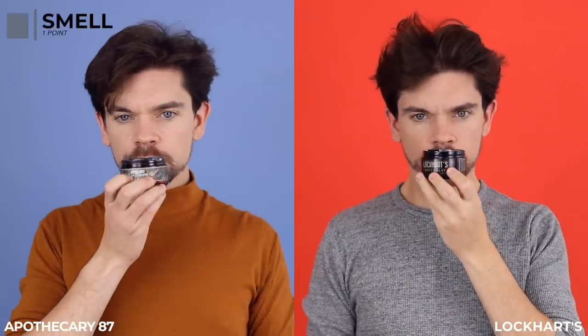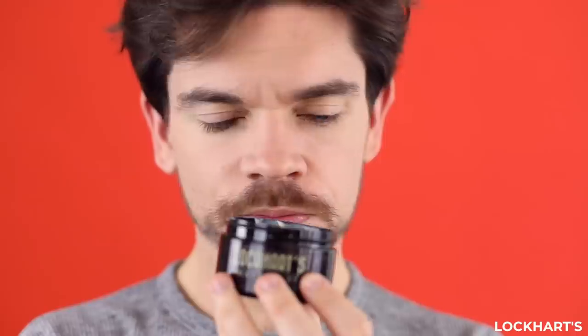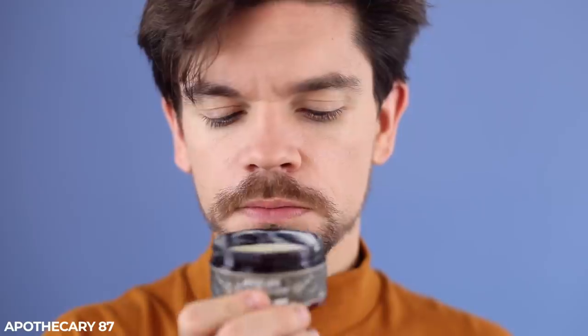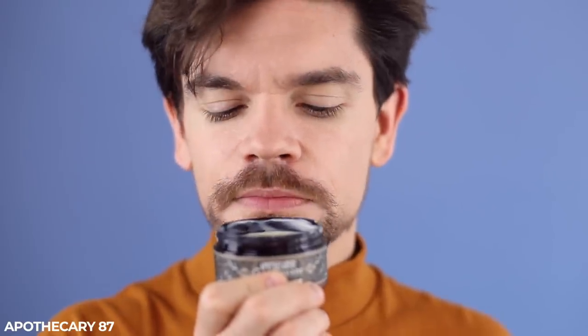Into smell, we have the Lockhart's product, which doesn't have a huge sort of scent to it. There is a slight herbaceous quality to it, which I kind of like. Versus the Apothecary 87, this is vanilla and mango, and it does smell like vanilla and mango. There's a slight sweetness to it that I actually really quite like, and it smells like nothing else on the market. So the point goes to Apothecary 87.